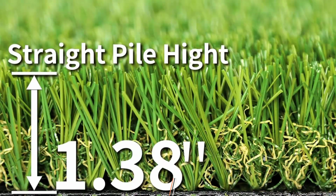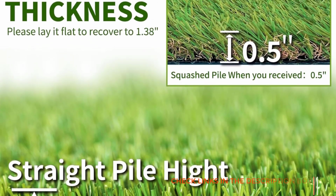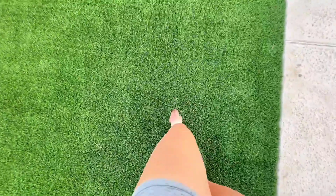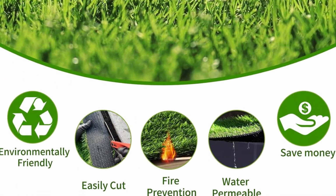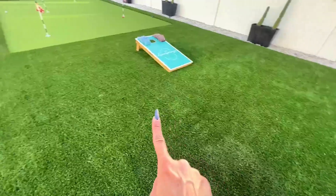Crafted with advanced UV-resistant yarn, durable latex backing, and polyethylene fabric, this premium grass offers a natural look and feel designed to withstand high-traffic areas. Whether it's for your garden, patio, or indoor spaces, SunVilla Turf provides a realistic, lush green lawn all year round without the hassle of mowing, watering, or fertilizing. The soft blades come in 4 vibrant tones that mimic natural grass.